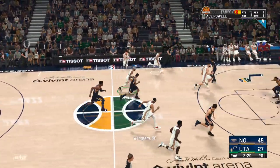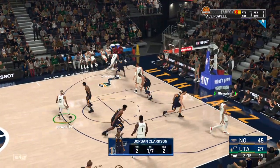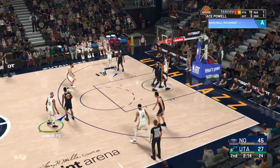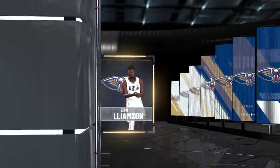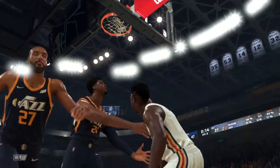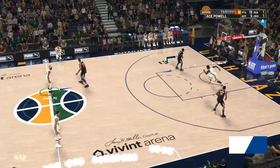And they bumped this quarter. He's trying to shoot his way out of it. Floats it up for Williamson. Throws down the alley-oop slam. Nearly unstoppable. No matter where the pass is delivered, Zion will go up and get it.